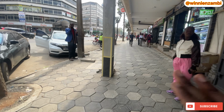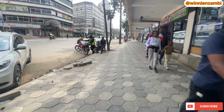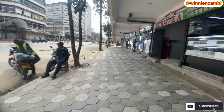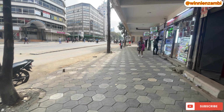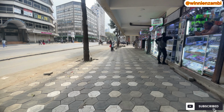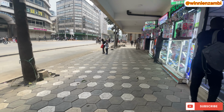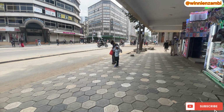So this is what we have here. What do you guys think about this new Cabro here? So far so good. This is the Cabro that has been done. We're going to cross over to the other side because I want us to see the side where demolitions have happened, so we can compare and contrast and see the difference.